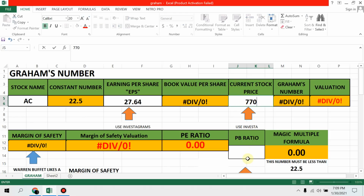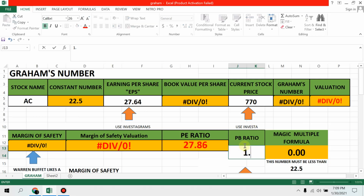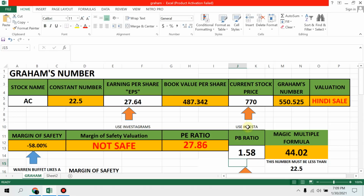Tapos, yung last natin na dapat kunin sa Investagrams is ito si PB ratio. So, ito siya guys. Si price to book value. Which is equivalent to 1.58. Ayan. Tapos, enter. Ayan. So, dito po sa example natin, ito guys, kay AC is, ayan.